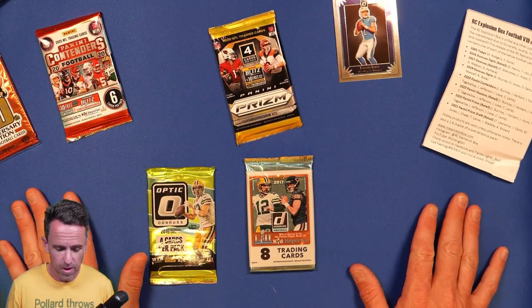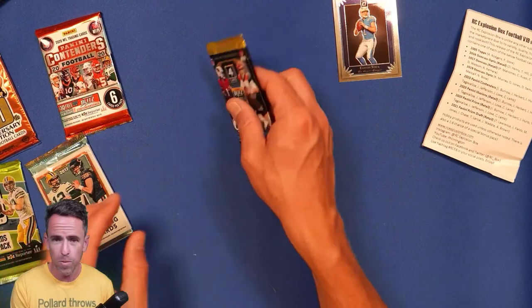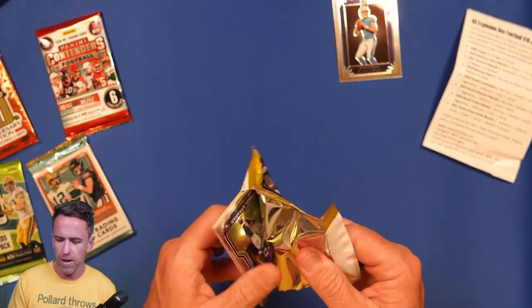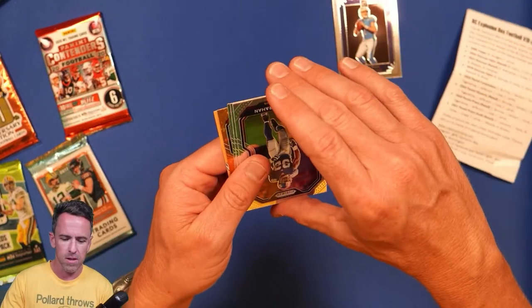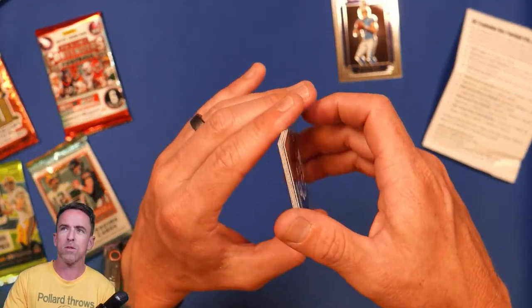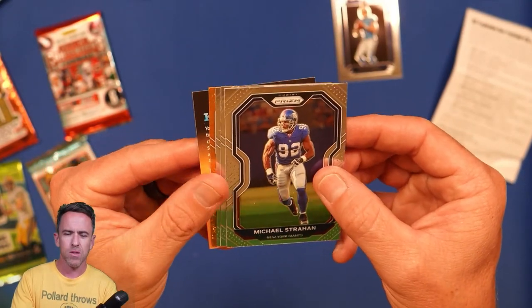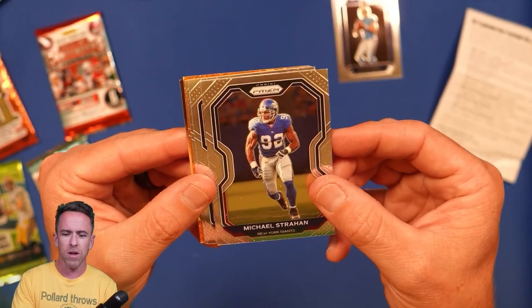You know you got a fun box when you don't know what to open. Let's open Prism Retail from 2020 and see if we can pull maybe a parallel of one of the quarterbacks. These are the orange. So this is, I think, the Target boxes. Maybe it's Fanatics. Because we did open some of these too, the Orange Disco.